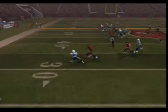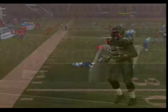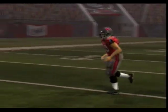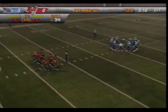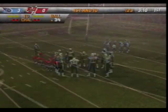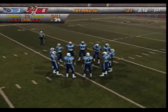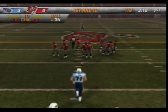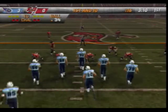From the 21. Antoine Randall with some good moves and gets good yardage, bringing it back to the 34-yard line. First and 10. Start the drive at the 34-yard line.